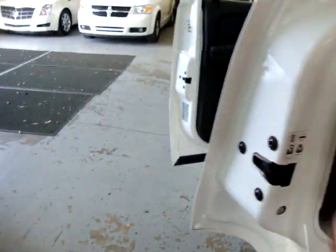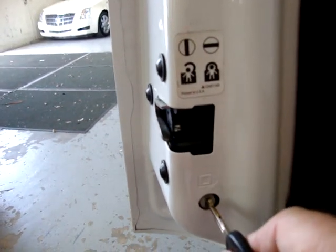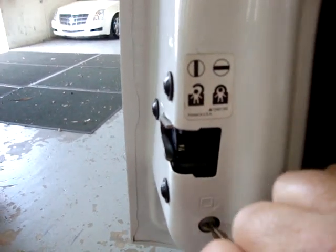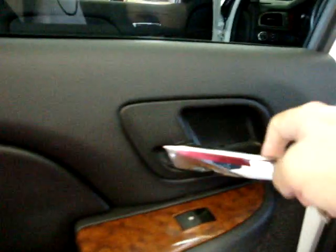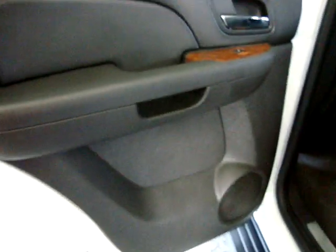Okay, car is equipped with a child lock protection. How that works is you stick your key in here or a screwdriver, anything like this flat, twist it to the left, and what that does is that disables this inside door handle. So if you got kids and you don't want them to be able to open the door, that's all you've got to do. Okay, back here, as you can see, same thing.